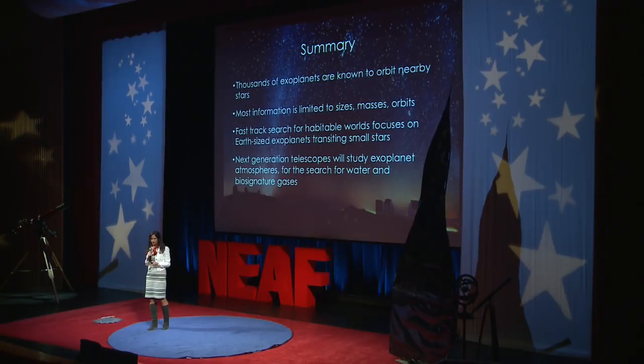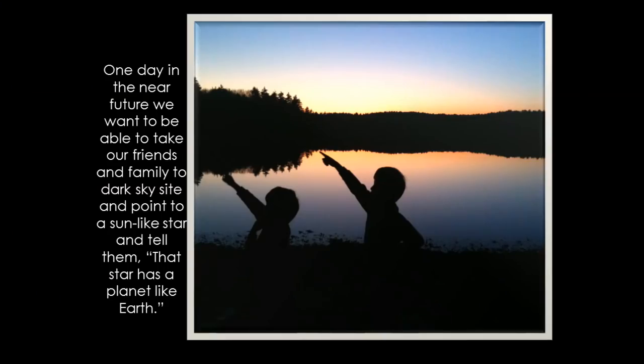Now, I know a lot of you help out with star parties. You go there and set up your telescopes and show other people. Well, what we're aiming for is that one day in the near future, we'll be able to take our friends and family and children to a dark sky site. We might need binoculars, but we hope we'll be able to point to a star and tell them that star has a planet like Earth. Thank you.